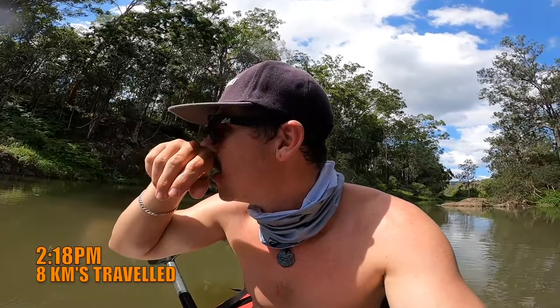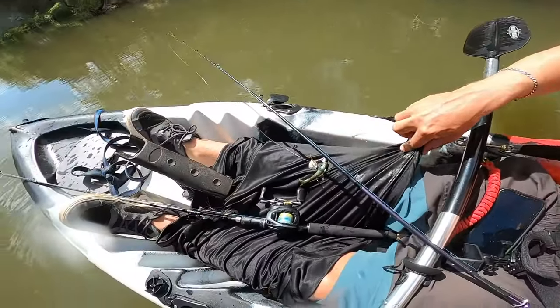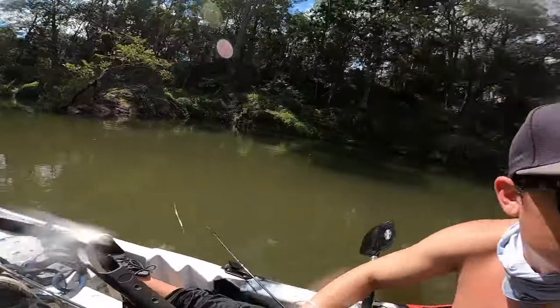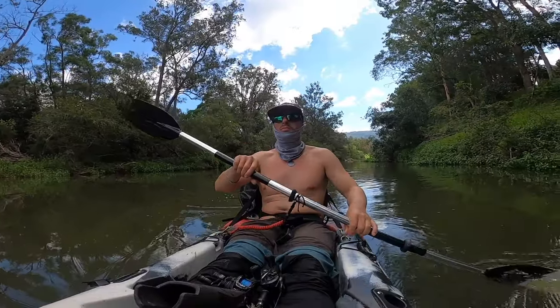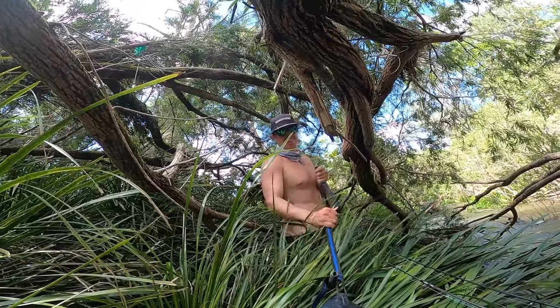Oh, it's been a long day. It's about 2:30 now. I launched in at 6. So I'm pretty burnt. Got my shirt covering my legs so I don't get cooked. I've snapped one of my rods coming down the rapids. Ah, but that makes it a bit better. It's just getting thick through here.